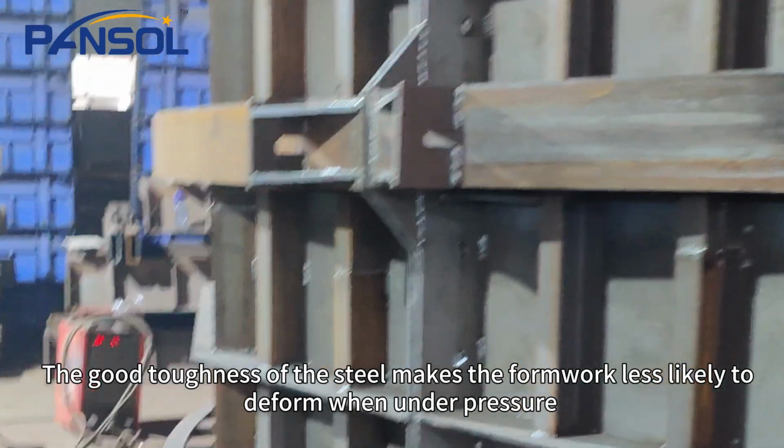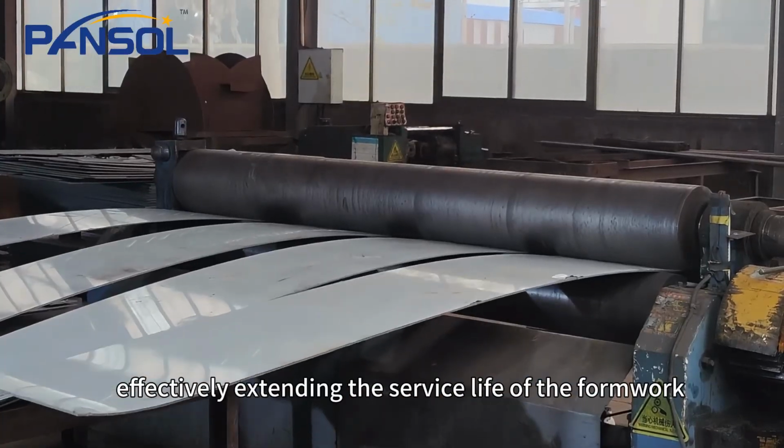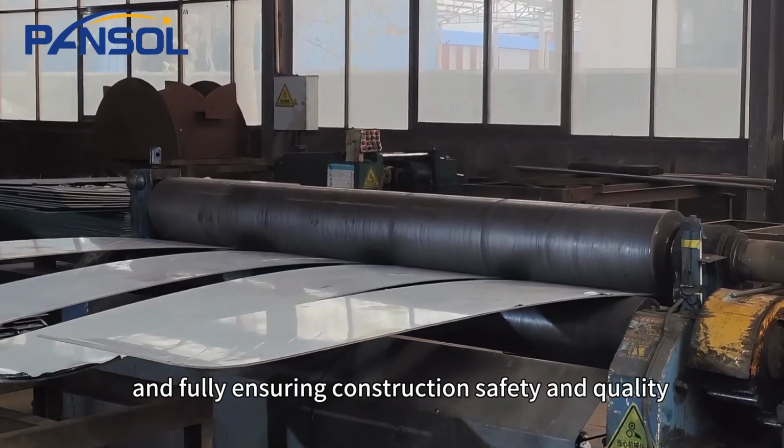The good toughness of the steel makes the formwork less likely to deform when under pressure, effectively extending the service life of the formwork, reducing replacement costs, and fully ensuring construction safety and quality.